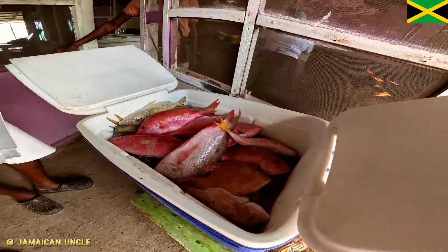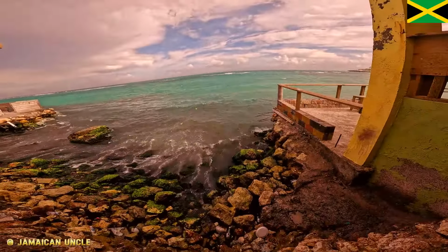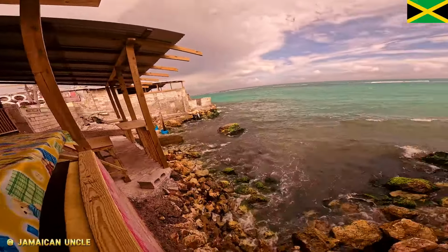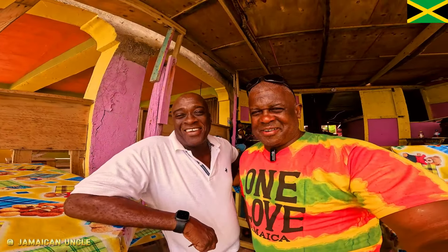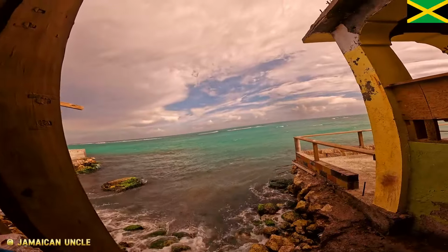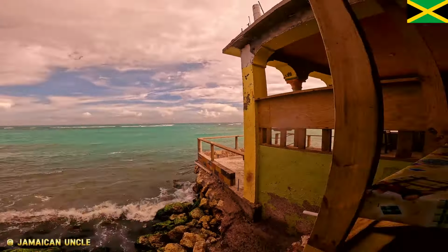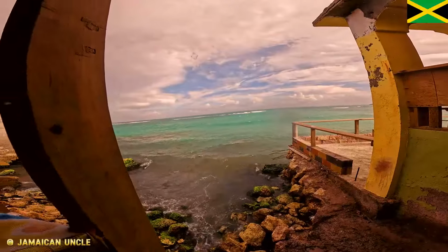This is the Caribbean Sea, right? Right next to the sea, we are getting some fish to eat, as you can see. Now me and Trevor are right here, Jamaica Uncle and Trevor. I can feel the splash from the wave. Is it rain or what? It's drizzling. Okay, that's why it's like that. Let me get a little shot here.